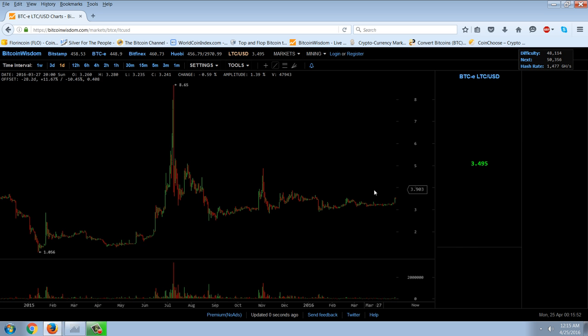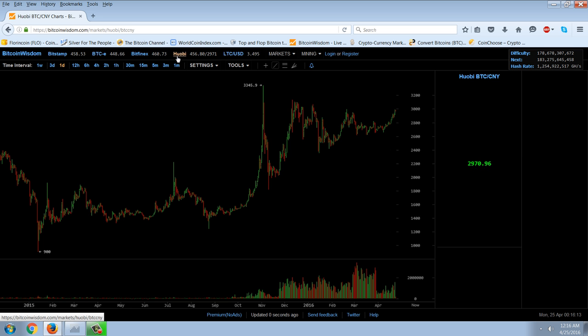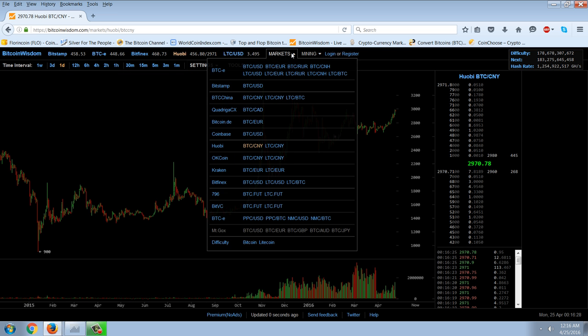Litecoin, of course, I have roughly the same Litecoin as I do Bitcoin, probably. But you can see that Litecoin had a really big rally compared to Bitcoin. You can see that Litecoin hit $8.65 back in July, whereas that was not a new high for Bitcoin, not at all. So kind of like the gold-silver ratio, Bitcoin is gold, Litecoin is silver. They fluctuate. If you really want to look at the ratios, you can.